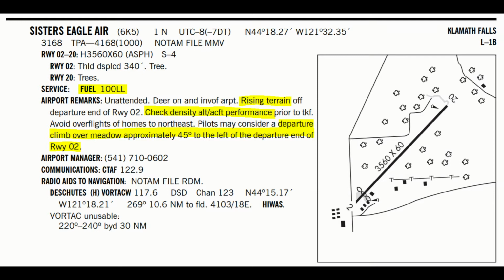Keep in mind that the airport is located at over 3,000 feet in elevation, and summer temperatures routinely reach over 80 degrees. Although the airport is not marked on the chart as having services, it does have a working avgas terminal if you need to fuel up.